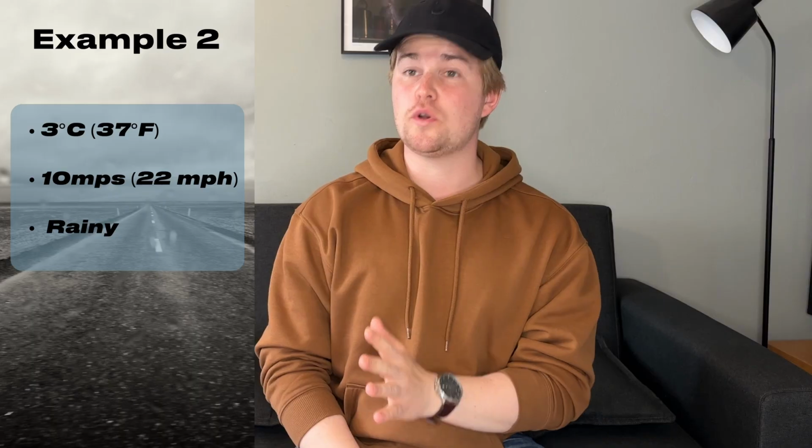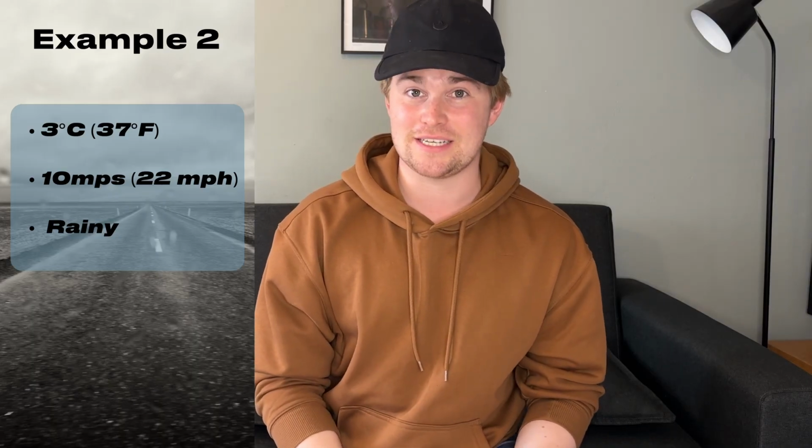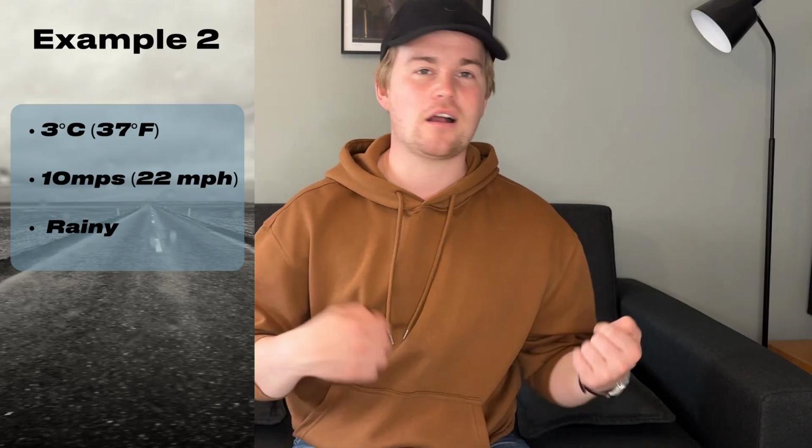Now, this would be a horrible day. Because of the wind, it's gonna feel around -2 degrees Celsius, and it's raining. Put on all your layers, and worst case scenario, you just take off the mid layer and leave it in the car. Now, this is a bit of an extreme example, but I wanted to give you an extreme day as well to get a picture of things.